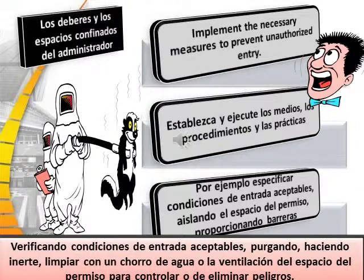The administration needs to implement necessary measures to prevent unauthorized entry. They need to establish and implement means, procedures, and practices such as specifying acceptable entry conditions, isolating the permit space, and providing barriers. They need to verify acceptable entry conditions exist, purging or making inert, flushing, or ventilating the permit space to control or eliminate hazards.